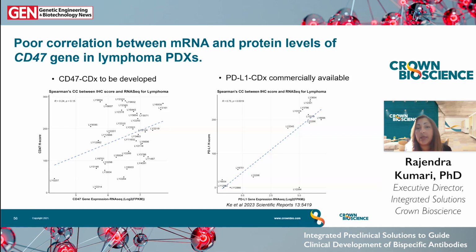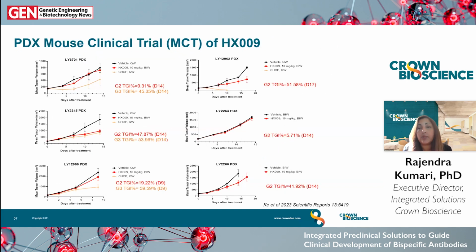Also just to highlight that here, an IHC or RNA-seq assay could potentially be developed as a predictive biomarker for HX009 treatment if there is robust correlation between the target expression and the pharmacological efficacy. Especially as there is already a PD-L1 IHC companion diagnostic available, and this is commonplace in the clinic for PD-L1 treatments. So having something similar for CD47 will be highly favorable for clinical development, and specifically for HX009 patient selection.